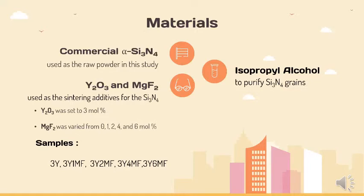To investigate the effect of the sintering additives, yttrium oxide was set to 3 mol, while magnesium fluoride was varied from 0, 1, 2, 4, and 6 mol. Their corresponding samples were named 3Y, 3Y1MF, 3Y2MF, 3Y4MF, and 3Y6MF respectively. To purify silicon nitride grains, isopropyl alcohol was used.